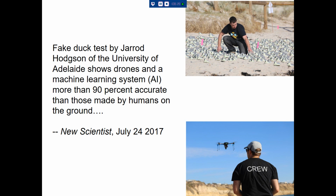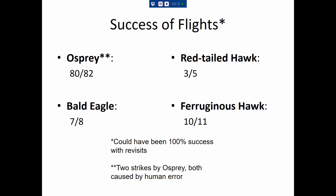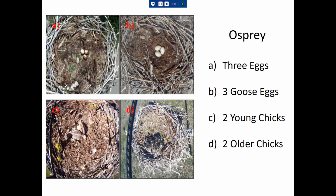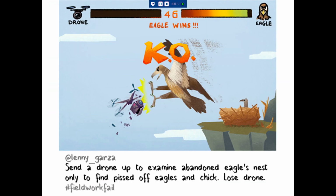Another good example with terns, sea turtles, raptors. There's some data from 4 different raptor nests that we flew over, and different species. And we could have had 100% success with revisits, but I think very high success at determining the number of young in these nests. And there's some pictures to give you an idea of what it was like. But, and I'm going to get back to this in terms of the seabirds as well, there's some issues with the raptors attacking the drone. And I've been surprised to hear so few issues today with seabirds. We've had quite a few issues with gulls attacking the drone.